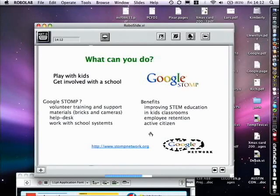And the benefits are, number one, you're helping change STEM education. Number two, actually, the one reason I love doing it is I got to meet all my kids' friends. Number three, we found in the companies that we work with that you get increased employee retention because they feel that they're being allowed to do stuff that actually affects their family and for their becoming active citizens.